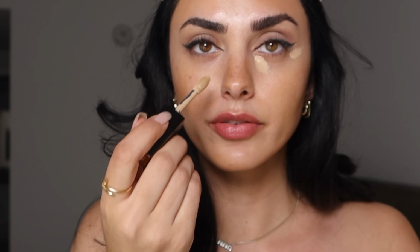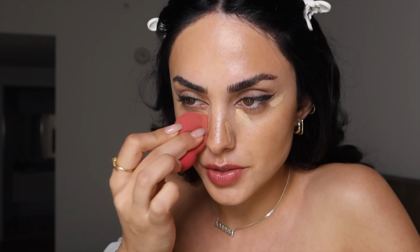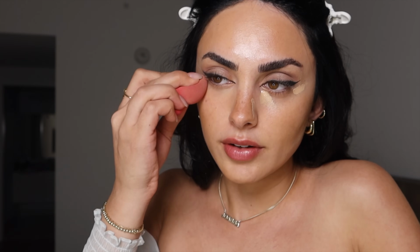Time for concealer. I'm taking my Lancome. This stuff is obviously my favorite concealer, on the sides of my face like that. Another thing I've learned is that whatever you put your mind to, you can achieve. Your mind is your strongest and most impactful vessel that you have. Everything that you think, you can manifest.